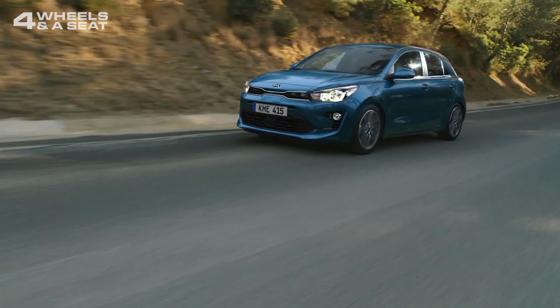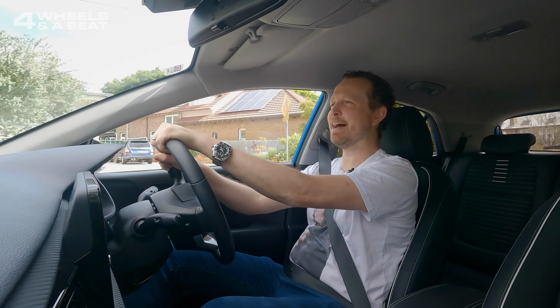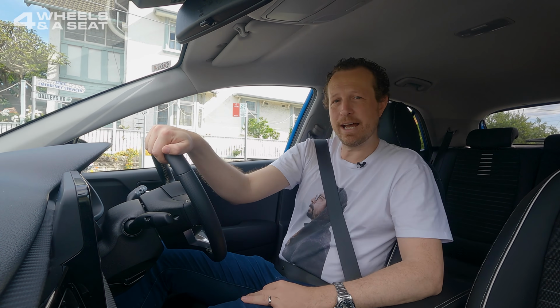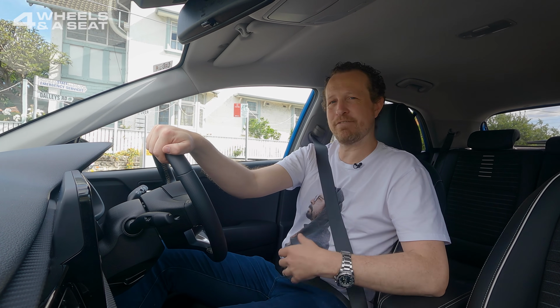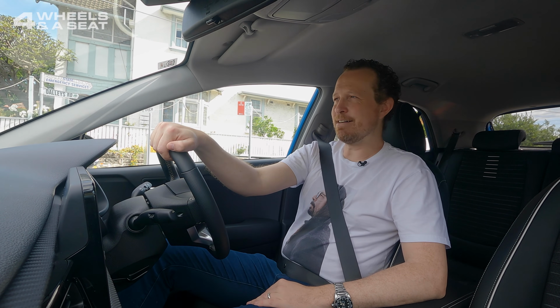The 1-litre engine in this car is being asked to do a lot of work to keep things going. I mean, look, it's responsive and it moves quite quickly, but you can't help but think that a slightly larger engine, maybe a 1.3-litre 4-cylinder, would do a great job in this car. Just something a little bit bigger so it doesn't have to rev quite so harshly all the time just to get you going off the line.